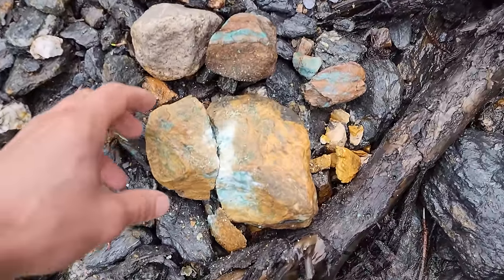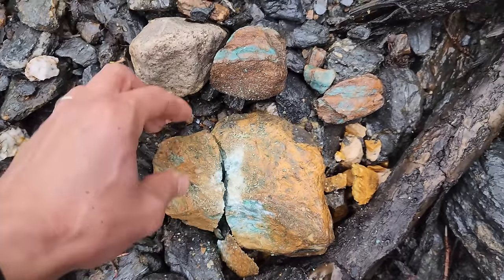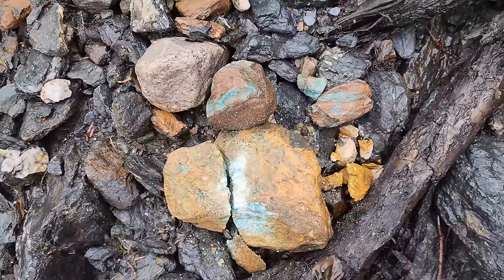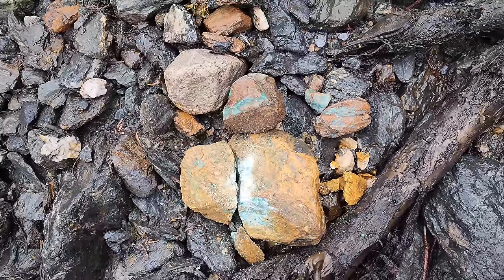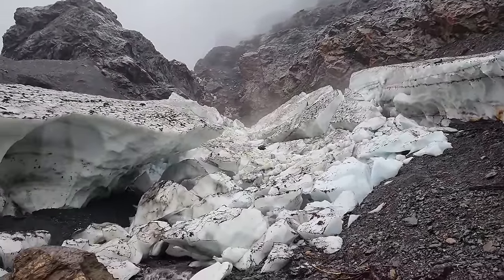But here's where we're going. It didn't take me hardly any time to get over here. I think we're about to find some really good gold here. I'm finding some really good pieces here. Look at that. Man, oh man. We're in the right spot. I'm gonna start bagging some of these up to take back. I'm right here at the base of this big snow bank.